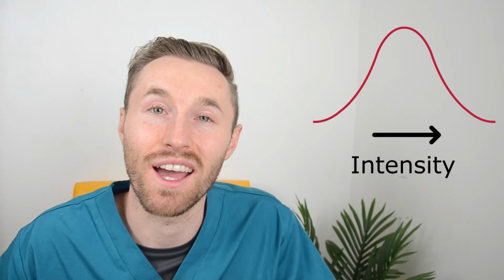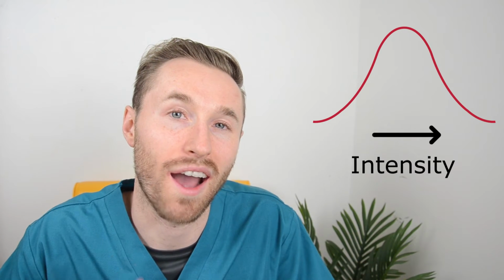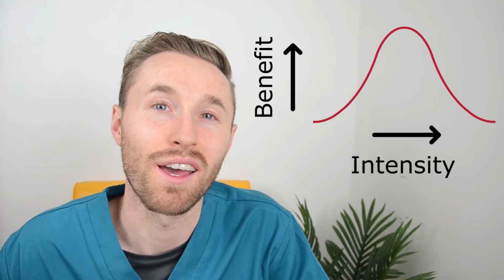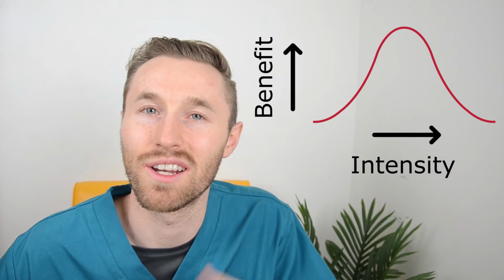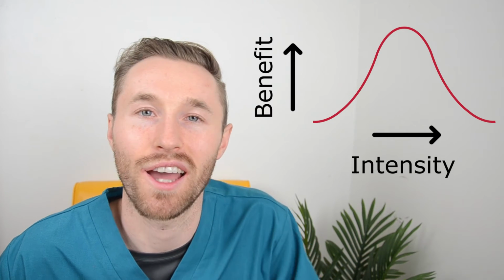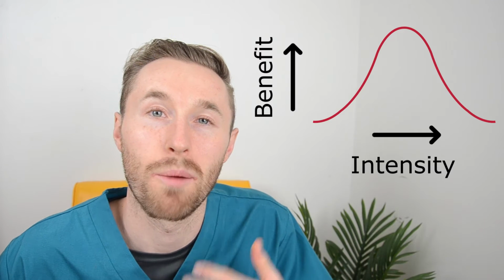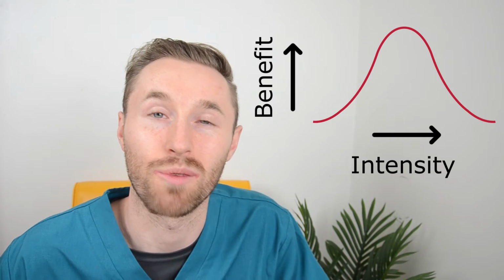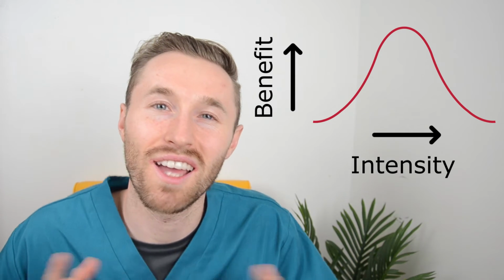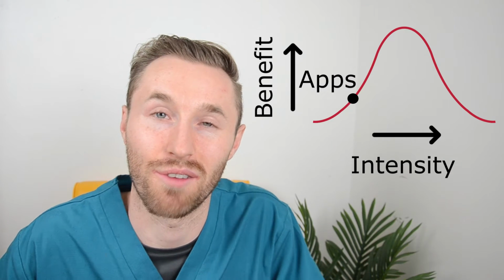So for this next tip, I like to imagine studying medical Spanish on a bell curve, where the horizontal axis is the intensity at which you're studying, and the vertical axis is the benefit that you get from studying. So you might be one of those people that gets home from work and decides to study medical Spanish, but first you pop on the television, lie down on your couch, and open up one of those popular language learning apps on your phone where you can repeat the same exercises that you've been doing for the last few months. And if this sounds like you, then you might not be challenging yourself enough.